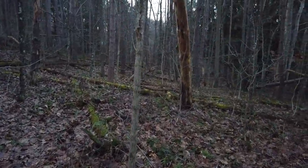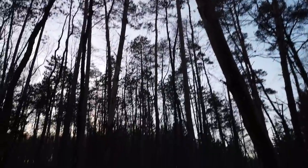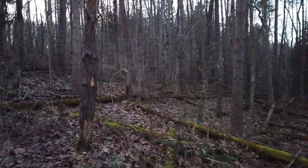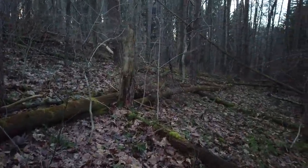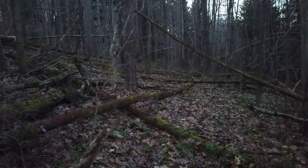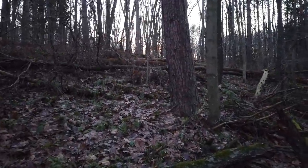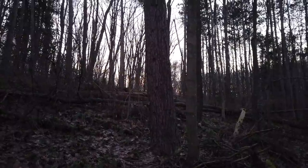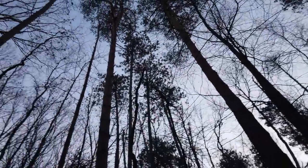Here's one of those red pines. This one's dead. But there's a lot of those red pines in here. There's some pretty good size ones right over here. Boy, that's a big one right there. That one is probably 28 inches in diameter, something like that. Same with that one.